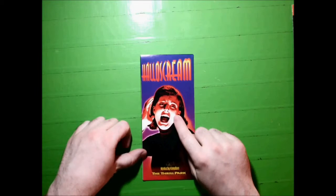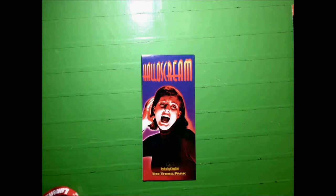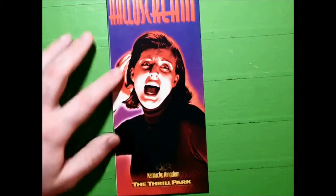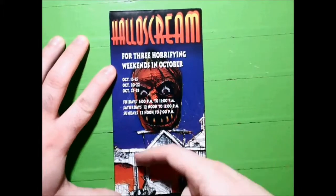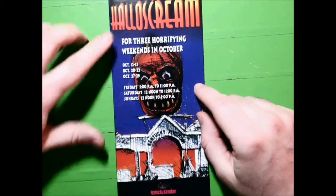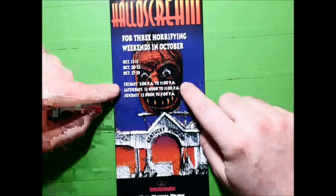Brochure. This was a very iconic picture and logo of the girl screaming. A lot of people are going to recognize that. That's the front side of it. It's got their logo down here at the bottom. And if you flip it over, another iconic thing that they used to have was the pumpkin right over top of the entrance. So that's really cool. That tells you when the event was, times it was.